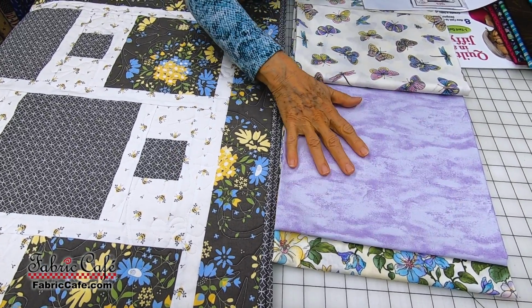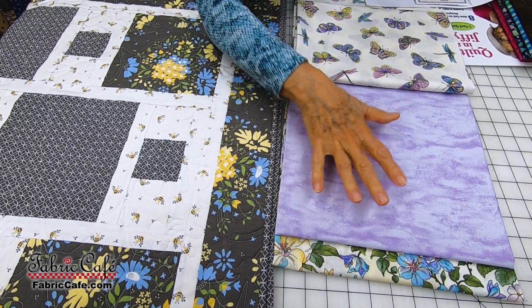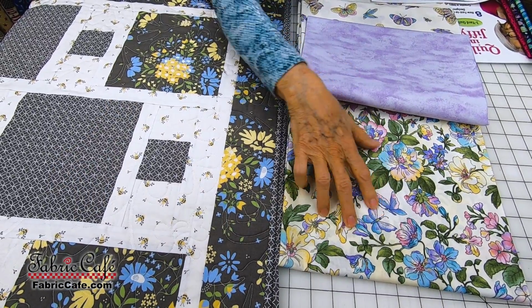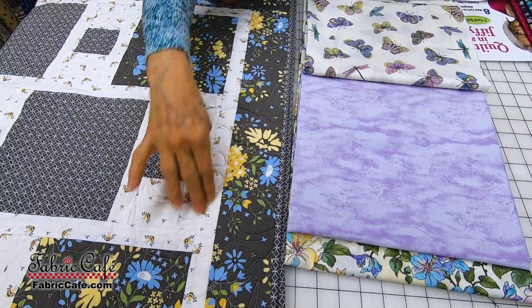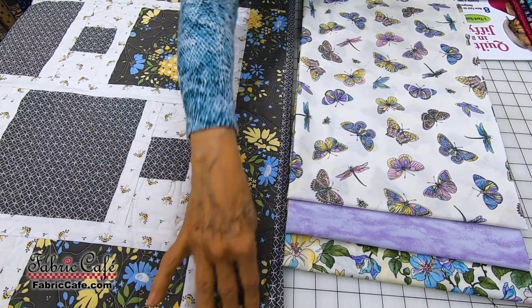I want this to be the background, even though it looks a little darker than this one. So I'm putting this in the number 2 position. It'll be my background color. And the number 3 position will be the alternate block. So you're going to have the flowers in these little blocks. You're going to have the purple in the background. And you're going to have the butterflies in these and here.